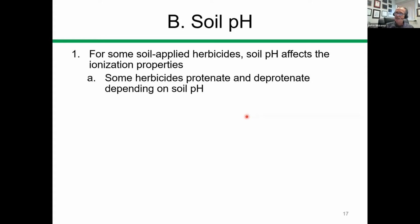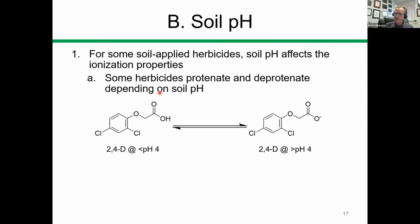Really interesting to me is that soil pH also affects herbicide activity. And so for some soil applied herbicides, not all, soil pH affects the ionization properties. And my guess, for those of you who don't remember your chemistry course from high school or university, this may be new to you, but that simply means that some herbicides protonate or deprotonate depending on soil pH. And I think I probably still confused you, but hopefully I'll show you this example.